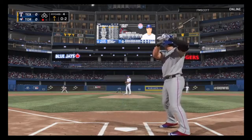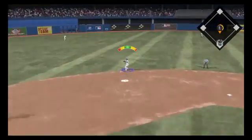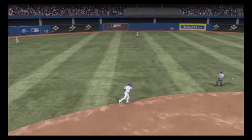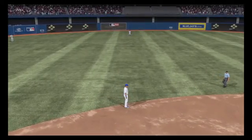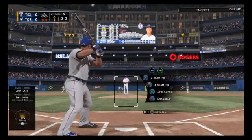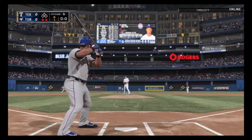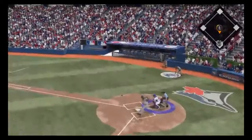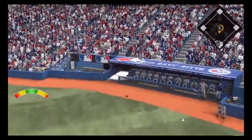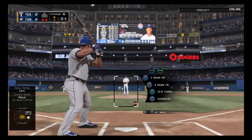Now the 0-2 pitch. Hard liner toward short, but right at the shortstop for the second out. Adrian Beltre gets his first opportunity now in the top of the first with nobody on. First pitch on its way. Sends that one out of play for strike one. Bases are empty here with two men out.